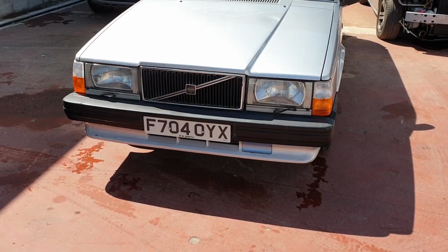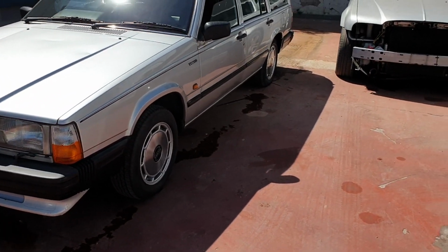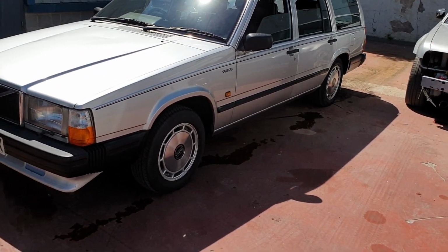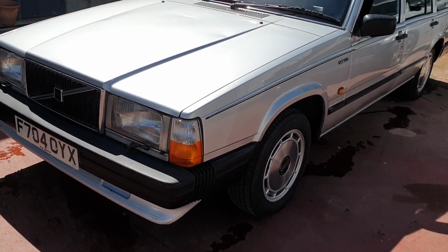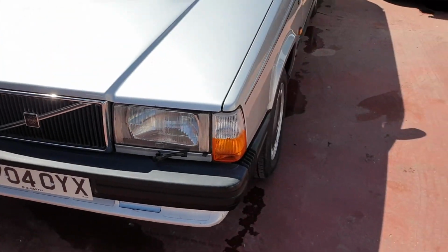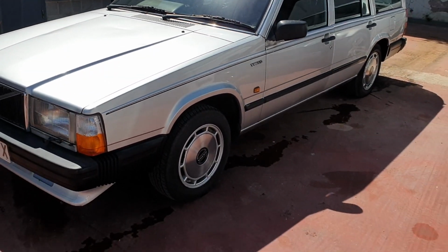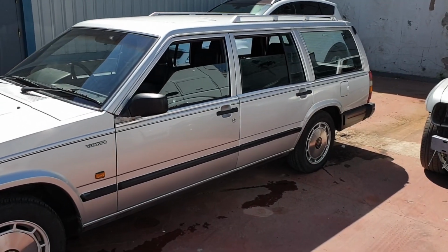Fuel gauge doesn't work. That's pretty common. I wish I could give a before and after, but I'm filming this after I've basically done everything. I changed the front corner lights as well, side lights. They always get faded over time. Rear lights are a bit faded too, but haven't paid for those. Had to give the outside a good polish, of course. The whole thing was quite disgusting before I got it.